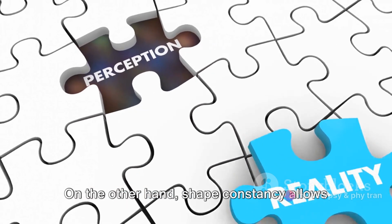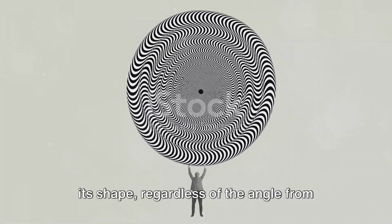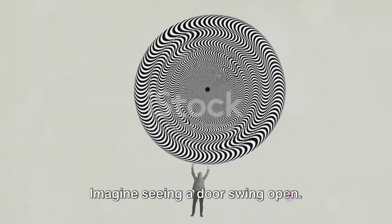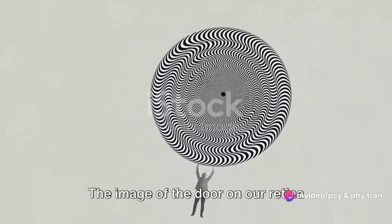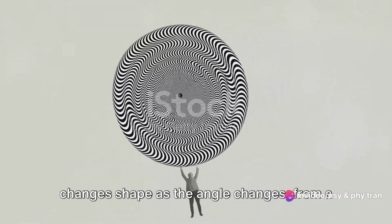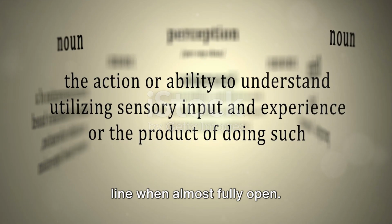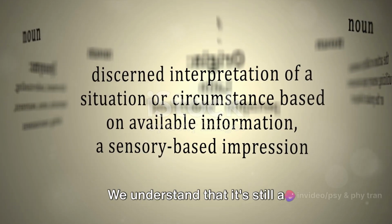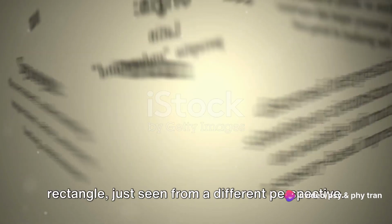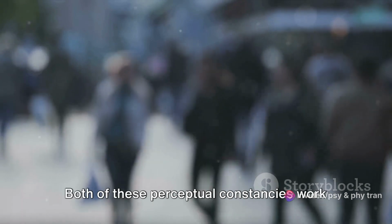On the other hand, shape constancy allows us to perceive an object as maintaining its shape, regardless of the angle from which we view it. Imagine seeing a door swing open. The image of the door on our retina changes shape as the angle changes, from a rectangle when closed to a thin, oblique line when almost fully open. But we don't perceive the door as changing its shape in reality. We understand that it's still a rectangle, just seen from a different perspective. This is shape constancy at work.